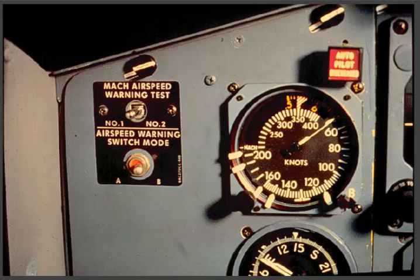Mode A allows the number 1 and the number 2 overspeed warning clackers to sound when the normal or high maximum operating limit speed is exceeded. Mode B connects an airspeed sensor of lower value to the number 1 overspeed warning clacker. The number 1 clacker sounds when the lower maximum operating limit speed is exceeded. The number 2 overspeed is not affected and sounds when the normal or high maximum operating limit speed is exceeded.